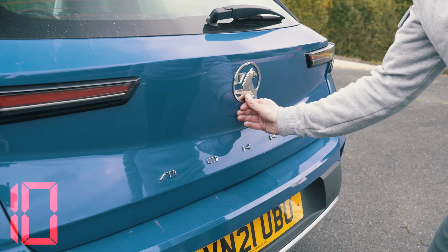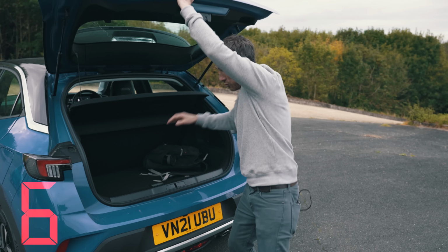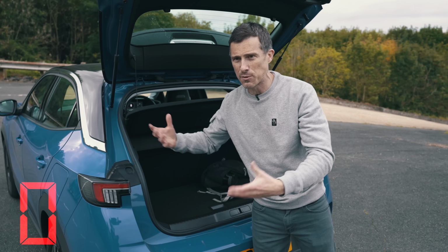Okay, so let's get into the boot. Oh, bloody hell. 50 seconds! There it is, I'm running out of time. The boot's small, 350 litres, which is very small once again. So this is generally a nice car, but it's just not that practical for a small SUV.